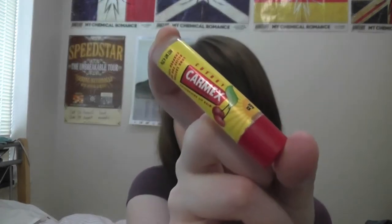And just a lip balm that I finished up is Cherry Carmex, which I think I got in a show bag at the Melbourne show last year, so it's been hanging around for quite a while just in my bag, and it's finally finished, so that's all my empties.